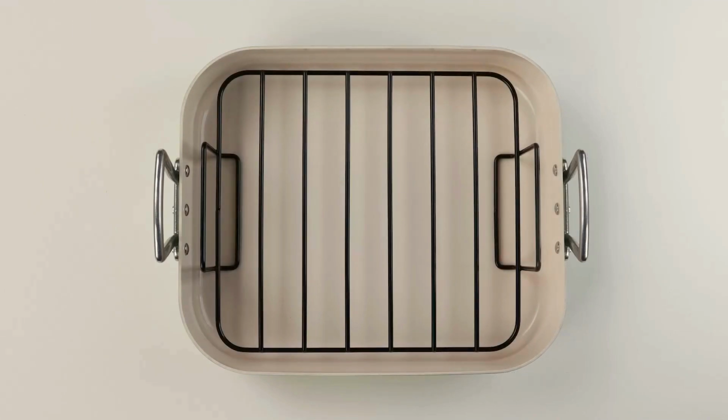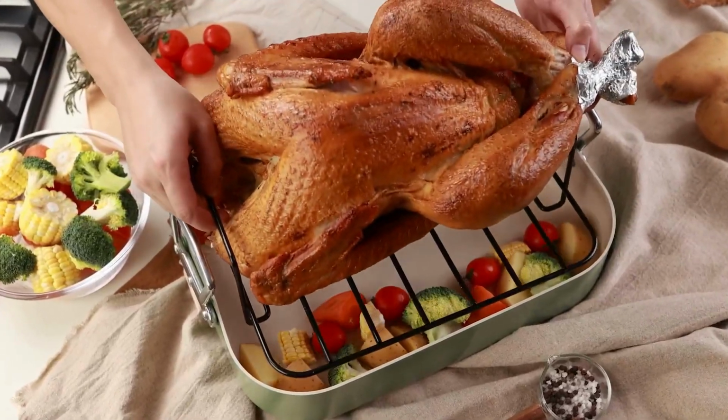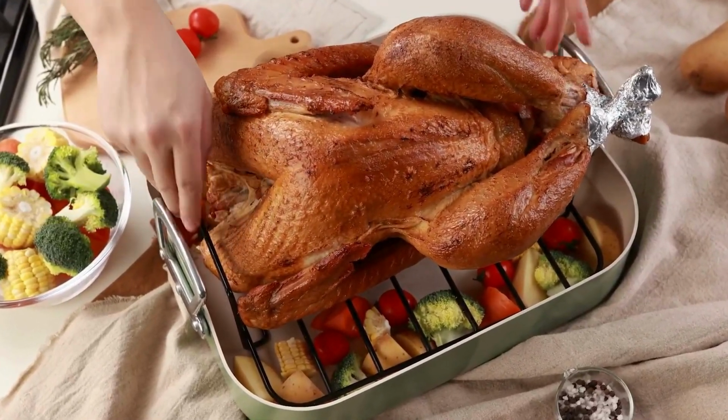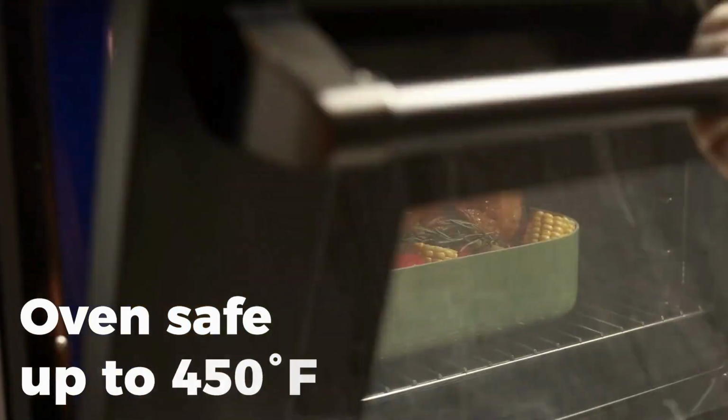Next, we have the Michelangelo Non-Stick Ceramic Roasting Pan. The pan comes with a stainless steel rack that elevates meats and vegetables for optimal roasting. This not only enhances airflow, but also ensures better browning and even cooking, resulting in perfectly prepared dishes.